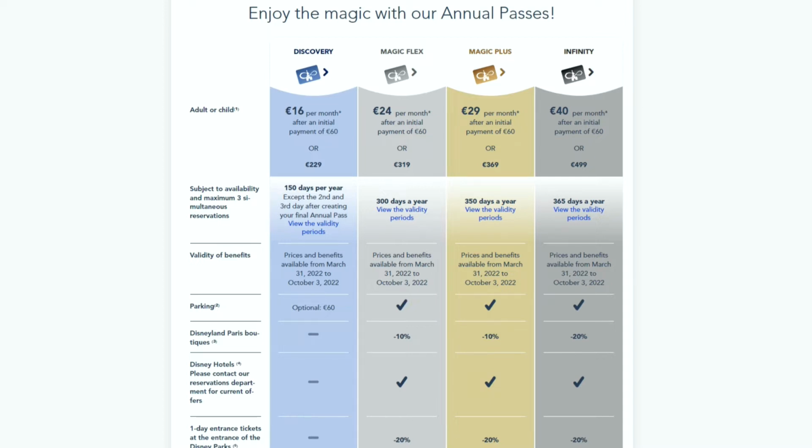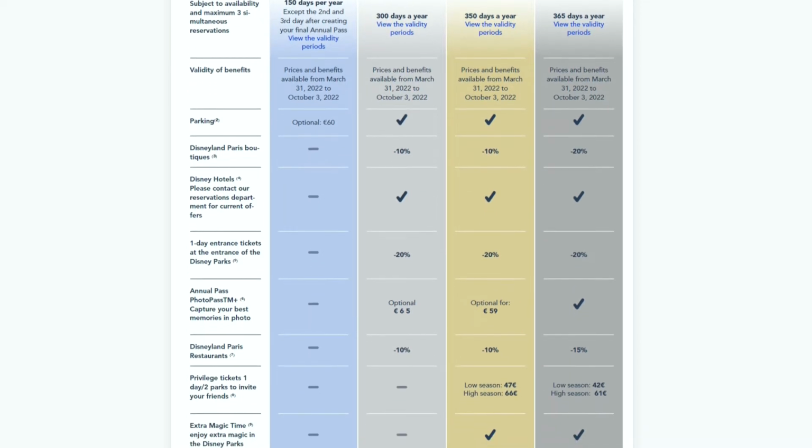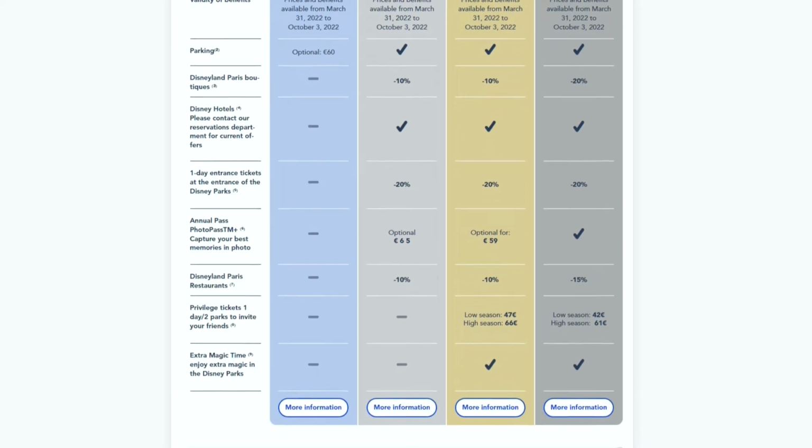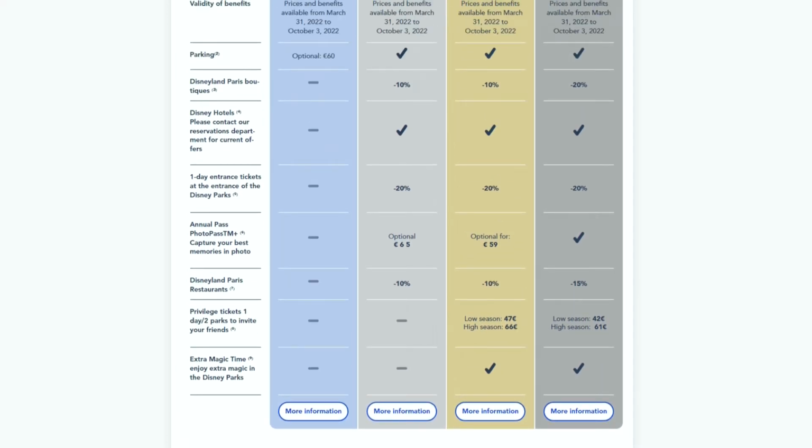And as you can see, the Discovery card is the cheapest option for only 229 euros. But one of the first things that you might notice is that you can only use this card 150 days per year. And if you look at the Infinity Pass, you see that this one can be used all year around. So there are no blockout dates to the Infinity Pass. And right below you see more options such as parking, a little bit of discount in the Disneyland Park shops, extra additional discounts on the Disneyland hotels, entry tickets for friends and family. You also see an option for the Photopass, a restaurant, privilege tickets and extra magic time.